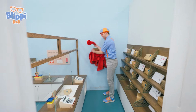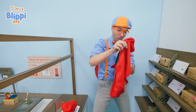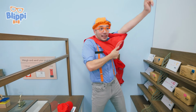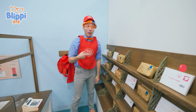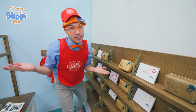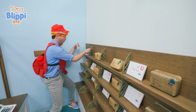Whoa, oh, look. A red hat and a red post office vest. One arm and two arms. Woo! Ready for work. Whoa, that is a lot of mail to send. Well, good thing we're really good at delivering mail, so this will be easy peasy lemon squeezy. Okay, let's get all the mail. Here we go.